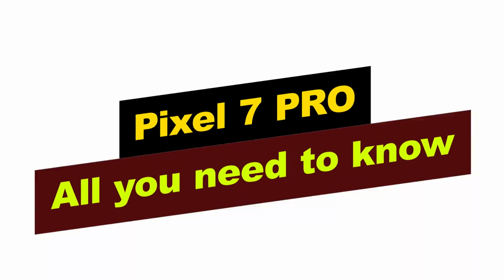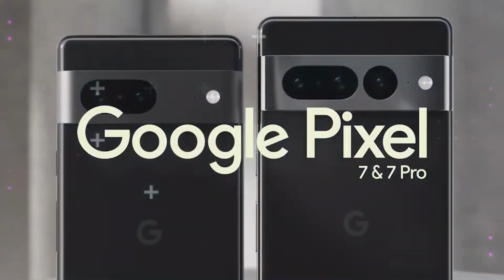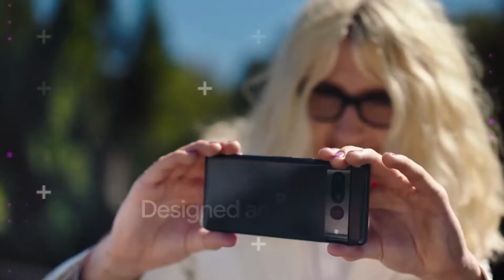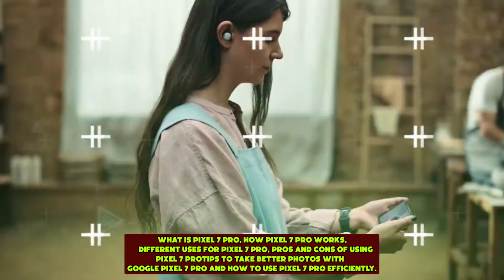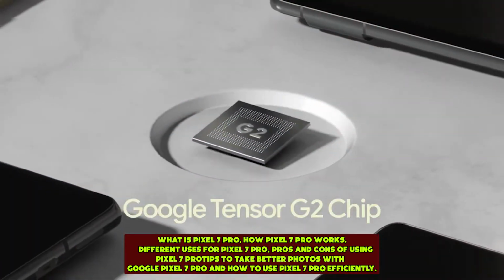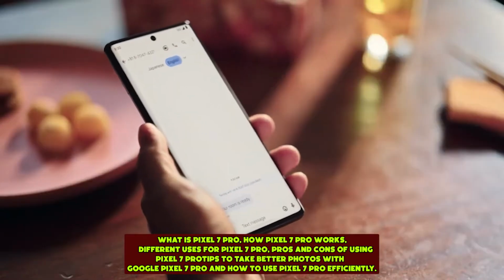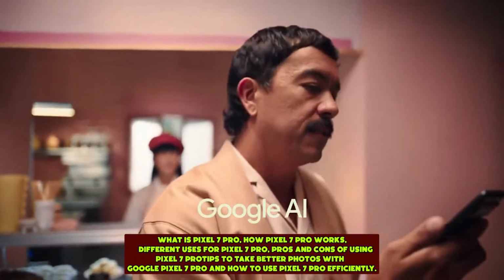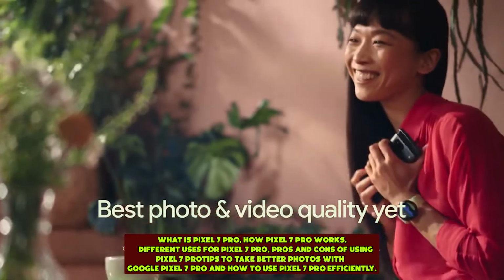Pixel 7 Pro, all you need to know. Google Pixel 7 Pro is the latest smartphone from Google and comes with many new features. Are you aware of all the details about Pixel 7 Pro, like what is the Pixel 7 Pro, how it works, different uses for Pixel 7 Pro, pros and cons of using Pixel 7 Pro, tips to take better photos with Google Pixel 7 Pro, and how to use it effectively?